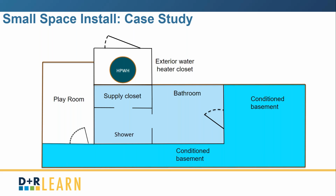So one solution is simply to add full louvers to the door for intake and exhaust, like we saw in that closet inside the house. It's just a full louver door. It meets manufacturer specifications for net-free area, and it provides a space for the heat pump water heater to draw in outside air and to discharge the cool air. So that's one.